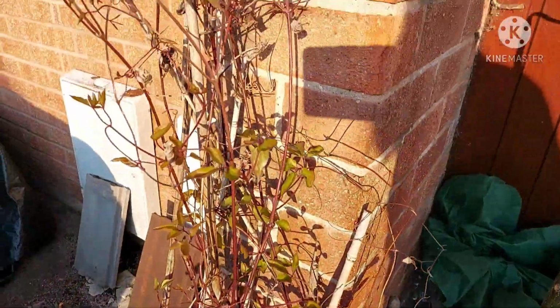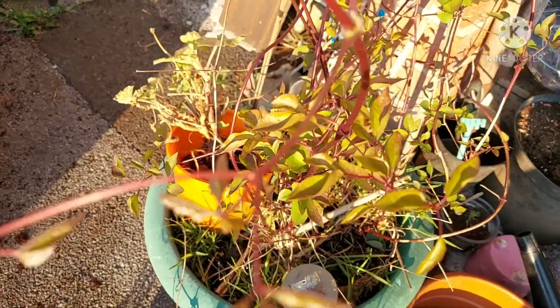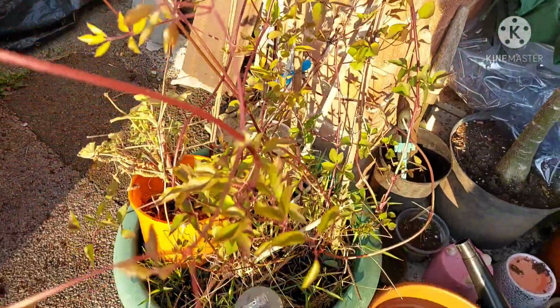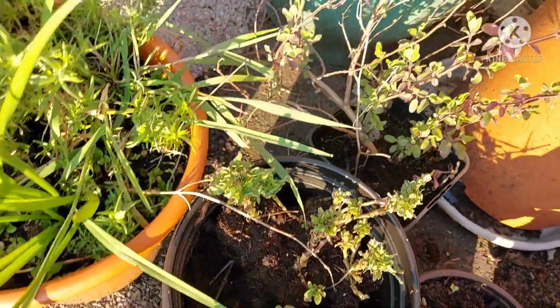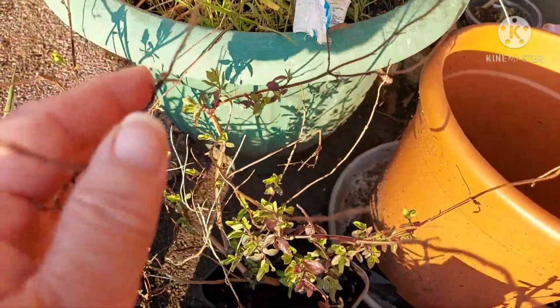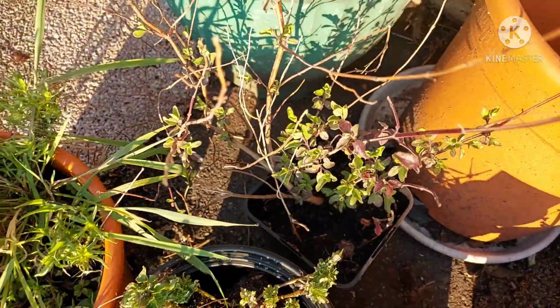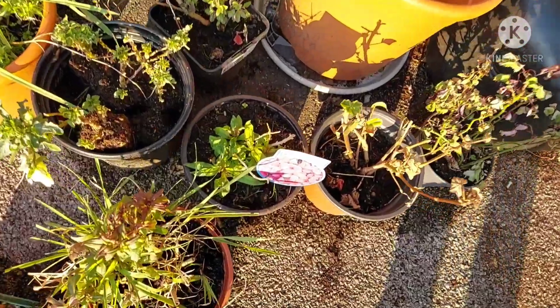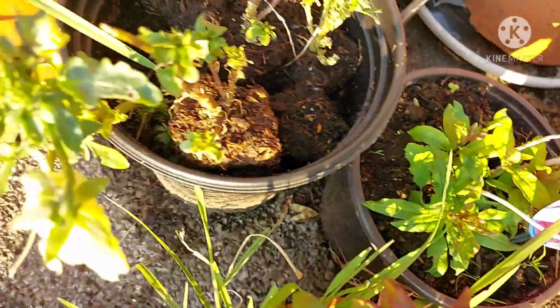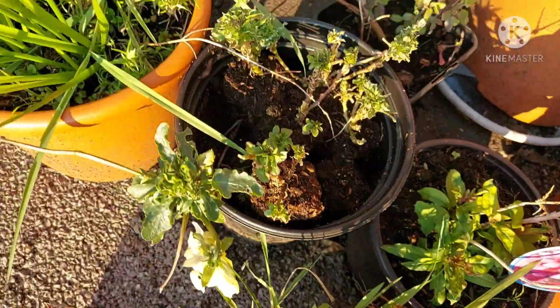And this is another clematis. Has lovely red sort of tulip-like or deep pink tulip-like blooms on it when it's in flower. And oh, this is a salvia that my friend gave me. It's called Sweet Lips. Has lovely little red and white flowers. And that's a phlox that I've got coming back, and some pansies. That's an antirrhinum coming back.